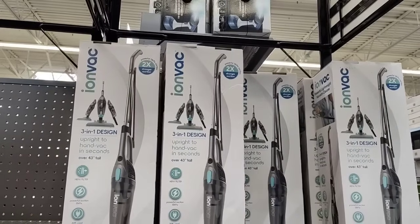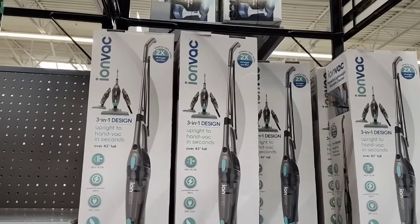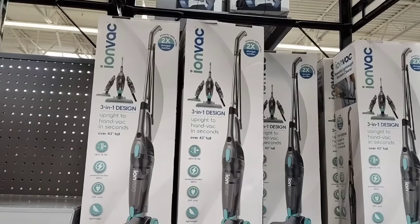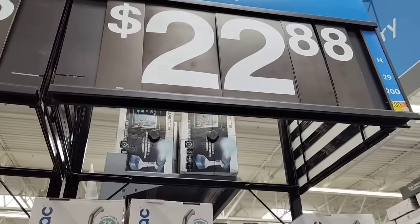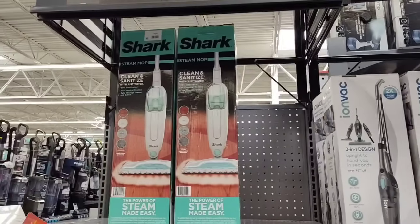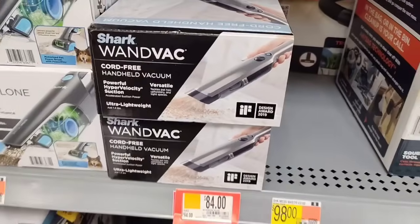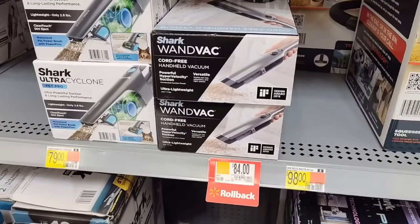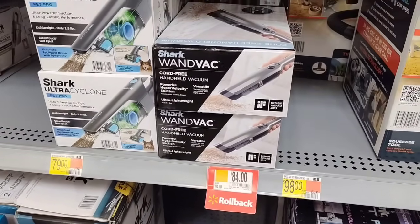Or you can go with the Ion Vac. This is a 3-in-1 design, upright to hand vac in seconds, over 43 inches tall. And this one does have a cord, but it's only $22.98. So up to you, but this Shark for $44.98 is not bad. And then they also have the Shark Wand Vac cord free handheld vacuum, $84. It was $94.